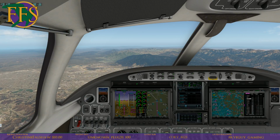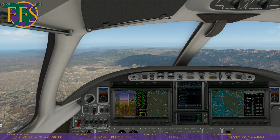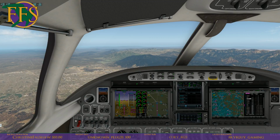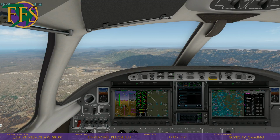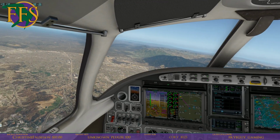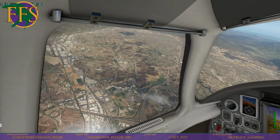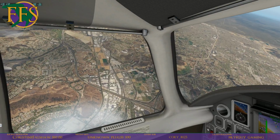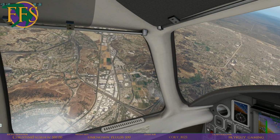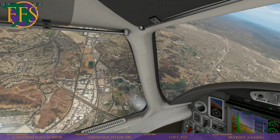And we always try to learn something. So we look at charts, we learn how to read charts, and we learn how to fly departures, and we go see really pretty cool airports. Speaking of that, look at that ortho. It's just really cool.